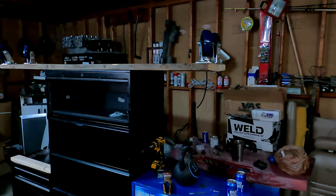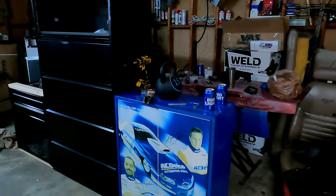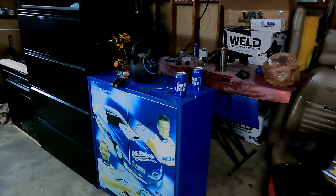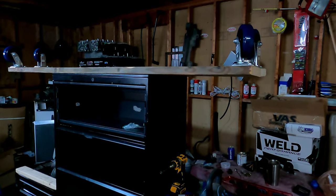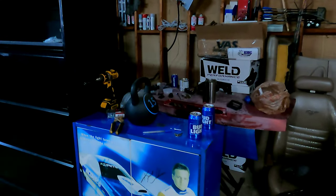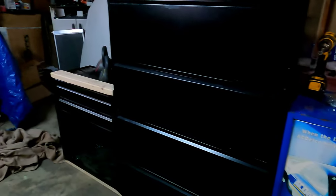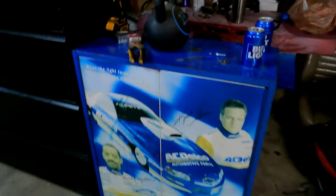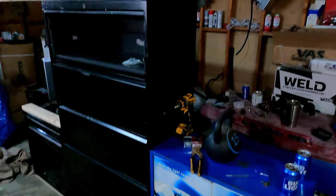Got the casters up there on them, 2x6s. Got them attached by some sheet metal screws, and I'm going to try to lean them back and get those casters underneath it. Couple Bud Lights in, don't mind that. Yeah, I think it's gonna turn out pretty good. So far, so good, anyway. We'll see what it looks like after I put the casters on.